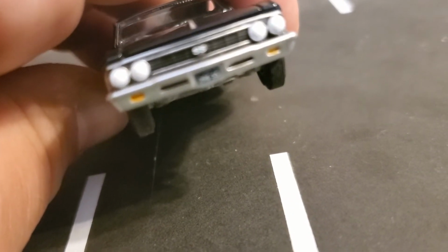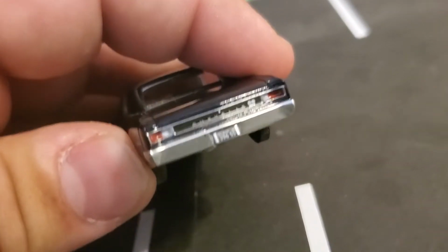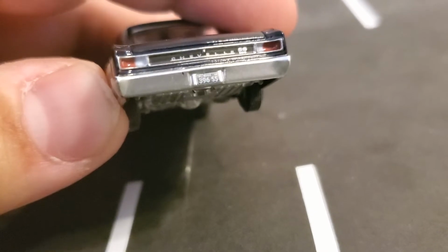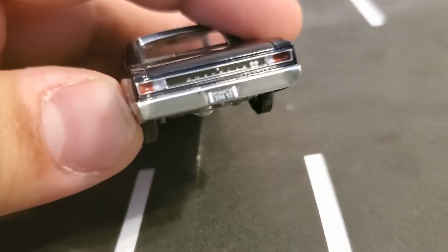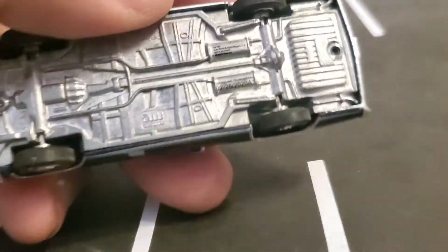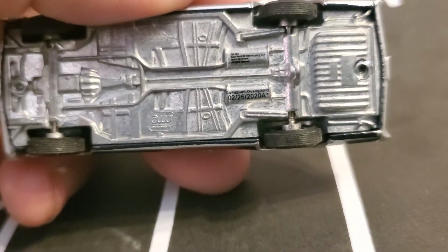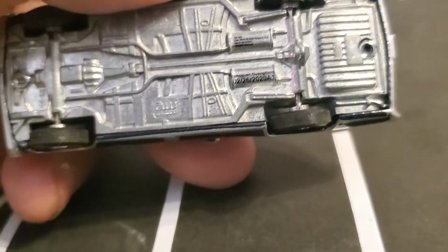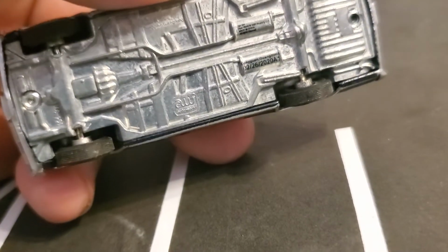It has the double headlights with the turn signals on the front. The rear has the same plate, 396 SS. You can see Chevrolet across the back, and the SS logos again. You have the brake lights and reverse lights, which is what they would have done. And then underneath, of course, you've got good details. Looks like everything's there.